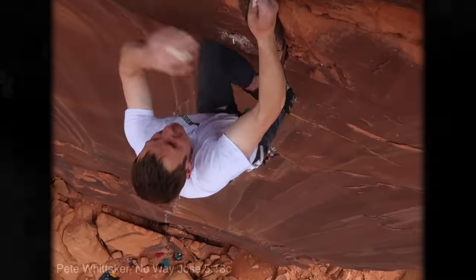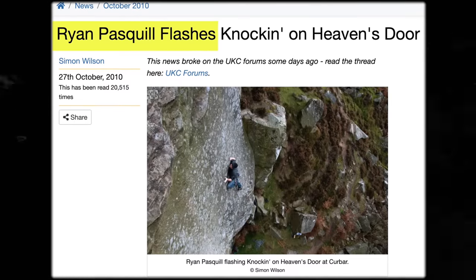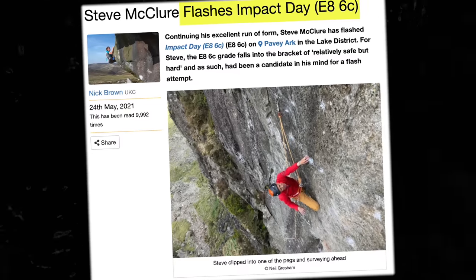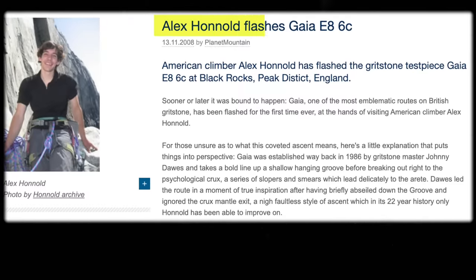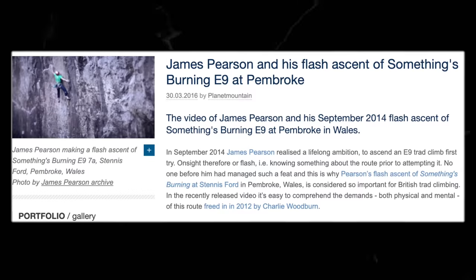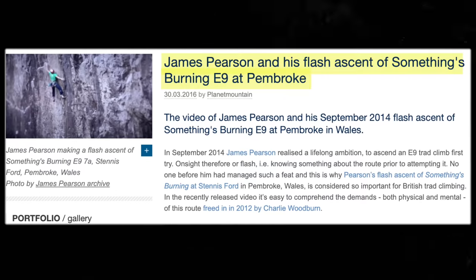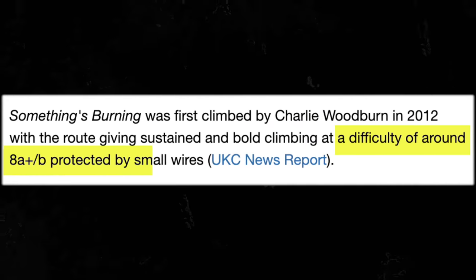There have actually been many impressive trad climbing flashes which have taken the mental side of climbing to another level. However, these climbs have often had a slightly lower physical difficulty, generally being around 8A or lower. The exception to this was James Pearson's impressive flash of Something's Burning in Pembroke, which has an 8A plus 8B climbing standard mixed in with some serious consequences.